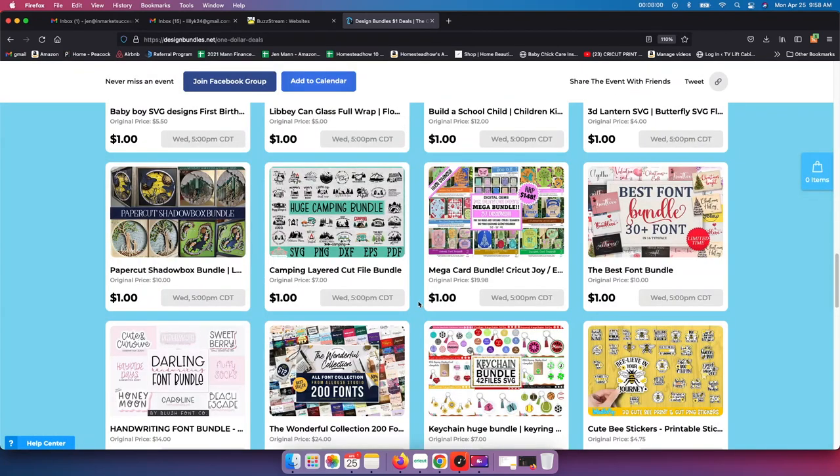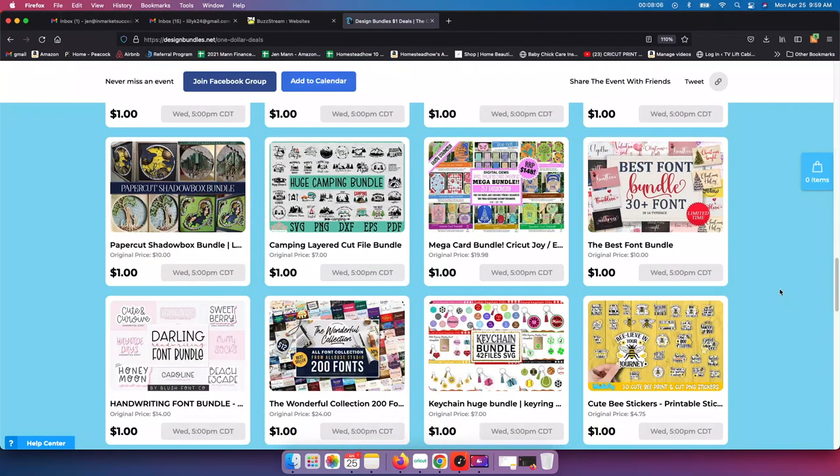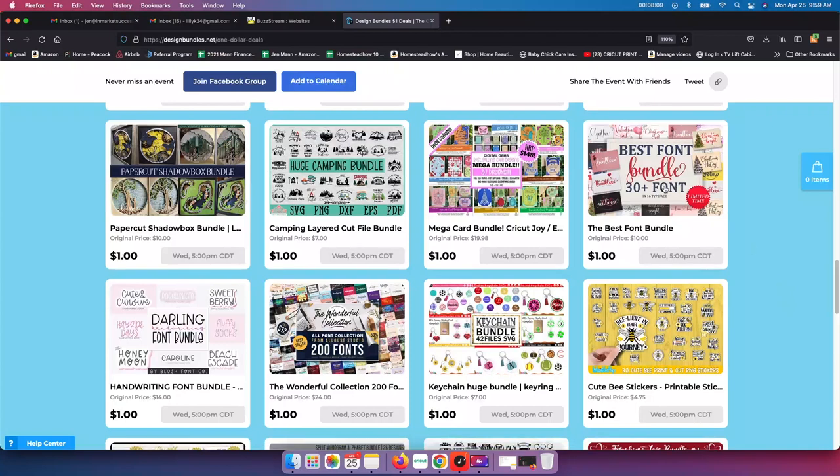So that one was almost $20. That's crazy. If you're looking for fonts, this is a good place to get it. I know you can always go to dafont.com and get free fonts, but sometimes you can just get ones on here that come with the license.